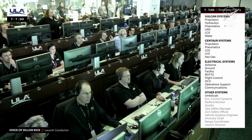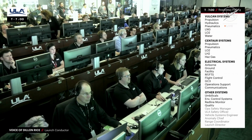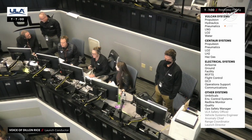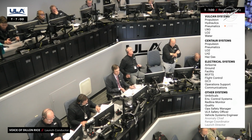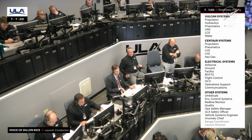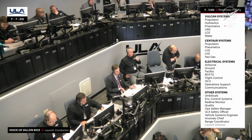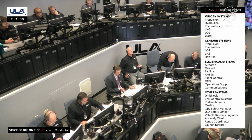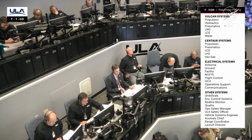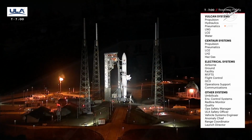ECS. Go. Red line monitor. Go. Quality. Go. Op safety manager. Go. ULA safety officer. Go. Vehicle system engineer. Go. Anomaly Chief. Go. Range Coordinator. Clear to proceed. Launch Director. You have permission to launch. Proceeding with the count. ALC, verify T0 is set for 07-18-38 Zulu. Verified.